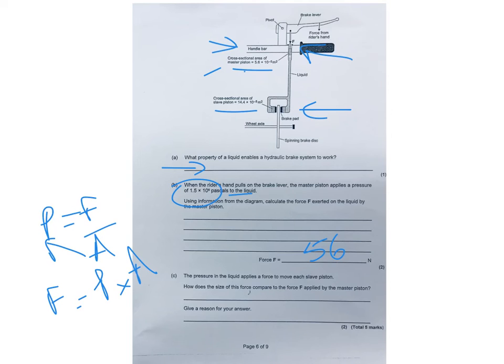The pressure in the liquid applies a force to move each slave piston. How does the size of the force compare to the force applied by the master piston? The size of the force is bigger, okay, and give a reason. And in fact, you can even work it out if you look at how much the area is multiplied by. So if I do 14.4, and that's times 10 to the minus 5, so that's fine, divided by 5.6, it's about 2.5, so it's about 2.6 times. So it's greater, and why? Because the area is bigger.